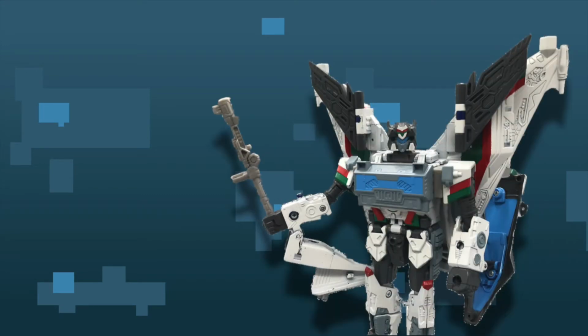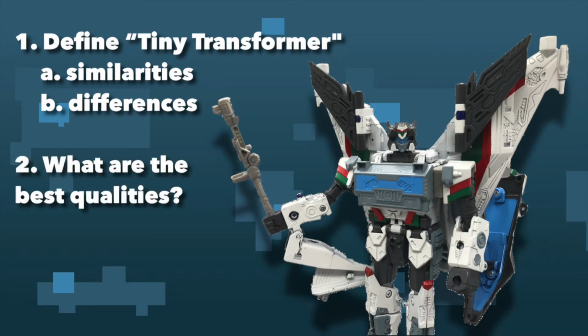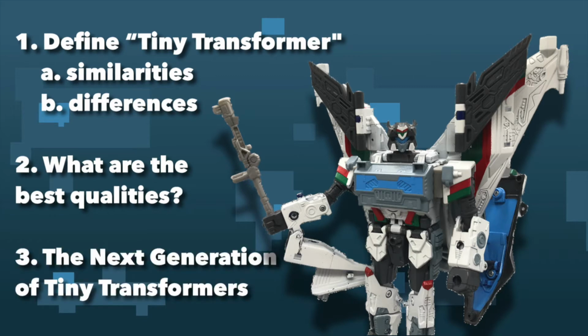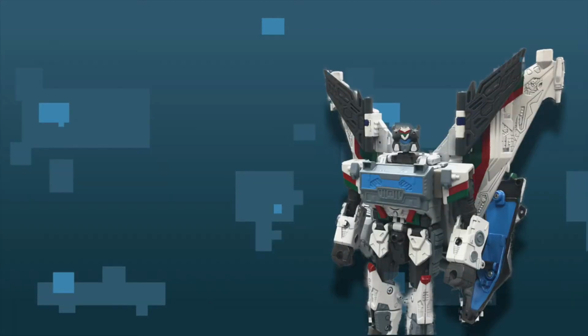During this panel, I'm going to define what I mean by a tiny transformer, explaining the similarities between the three groups, and then explain their differences from each other. After that, I'll give my opinion on what are the best qualities from all three groups, and see how they can be applied to future generations of tiny transformers. And with all that said, let's get started.